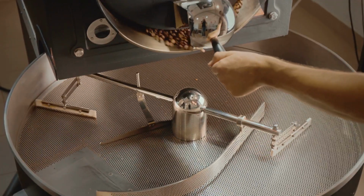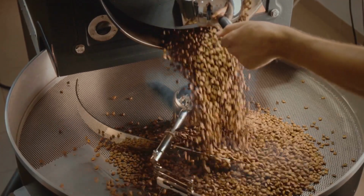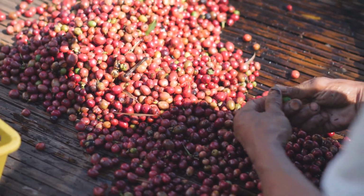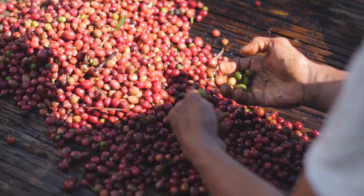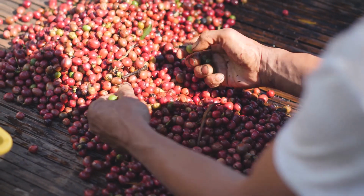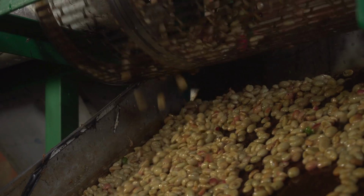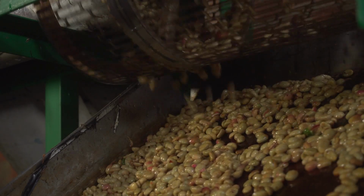Rotating drums gently crush the cherries, separating the pulp and skin from the precious beans inside. The discarded pulp and skin are often composted, returning nutrients to the soil and promoting sustainable farming practices. With the outer layers removed, the beans, still coated in a sticky mucilage, undergo fermentation.